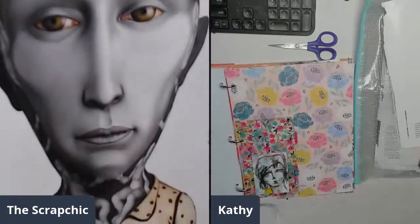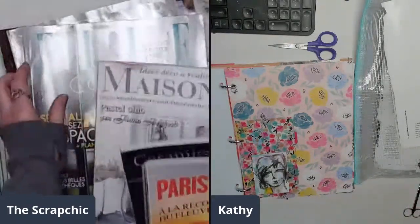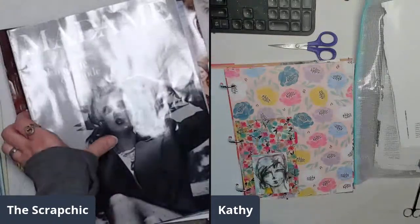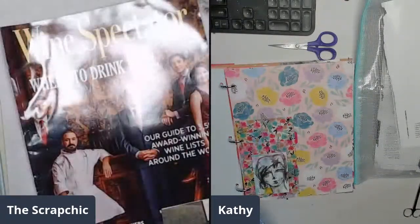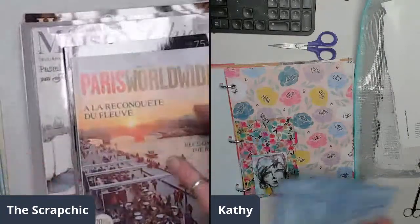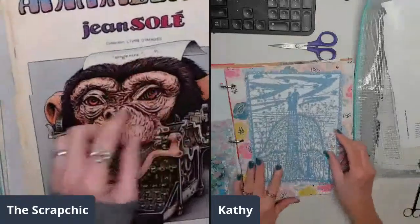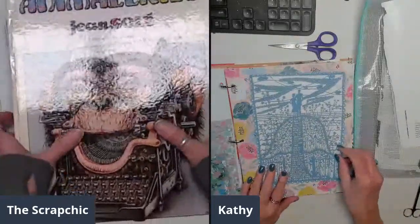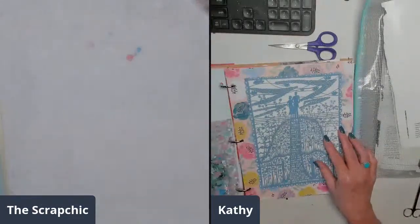Cool. Look at that. Yeah, and this is French. Elle was French. Somebody donated these that were French. This was French. And then, yeah, I got all these French magazines, and I didn't even realize this was French too. So I say thank you to whoever donated all the French stuff to my local library.